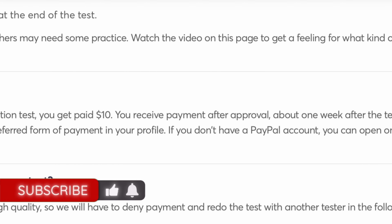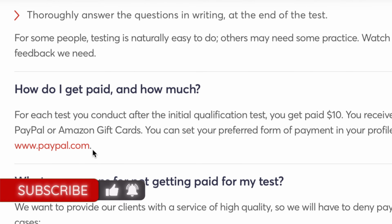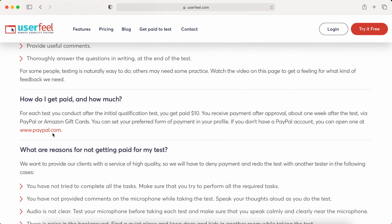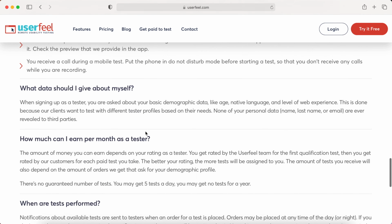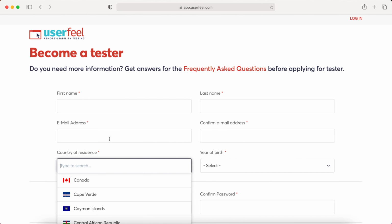If you don't have a PayPal account, you can open one at www.paypal.com, and for those of you who don't have PayPal withdrawals in your country, you can get paid via gift cards in this case, guys. And in order to get started, you can scroll all the way down and hit this become a tester button and complete this simple form.